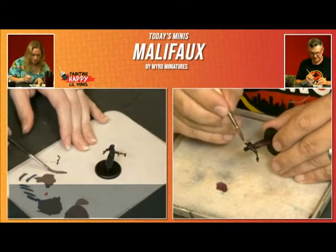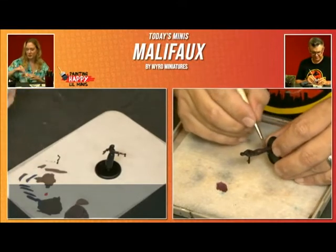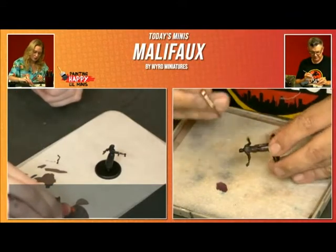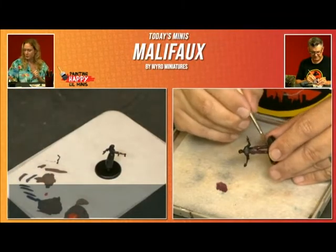I just realized I started painting the back of his waistcoat the same color as the front, but I probably should leave it black and try and do it a little bit shiny, so it looks like the back of a silk vest.